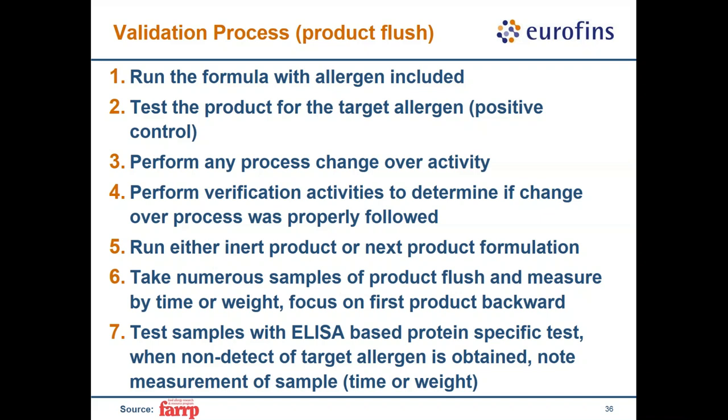And then that tells you how much of that product you need to flush through to effectively remove the allergenic protein. Now, make sure if you're running the next formulation through that that residual product that you collect is either destroyed. If you want to rework it, it needs to get reworked into allergen-containing product. Please don't rework it into non-allergen-containing product.